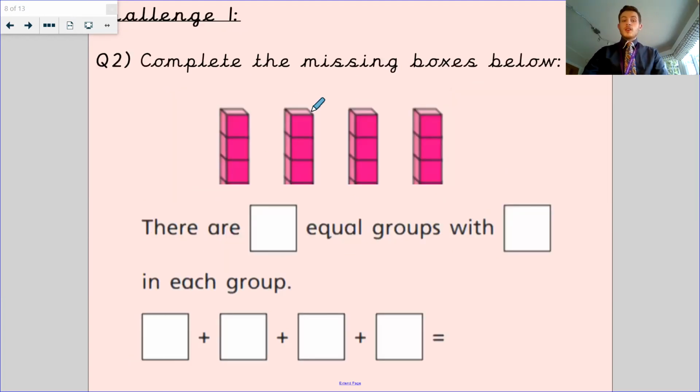This is your challenge 1 question 2. Complete the following. So we've got 1, 2, 3 in each group. You've got that many in each group. How many equal groups are there? How many are in each group? Can you write out the repeated addition?